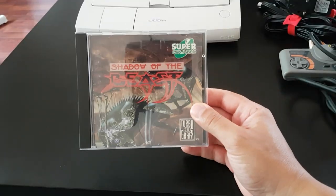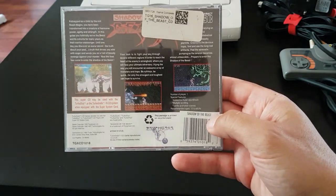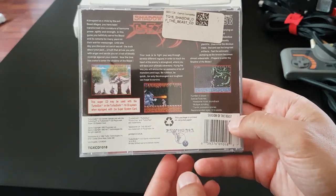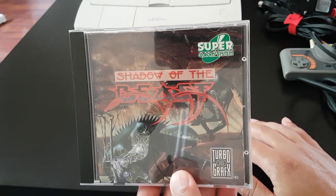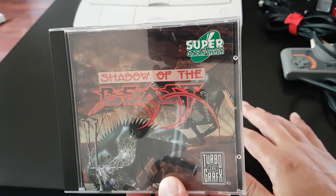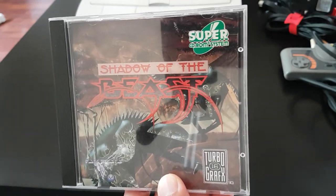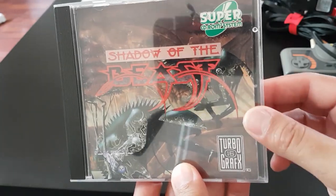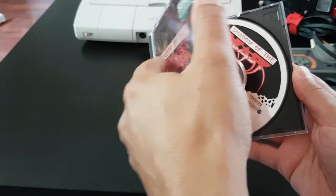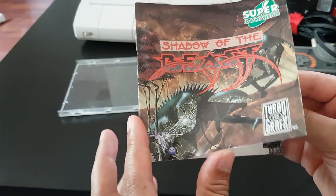here we have a Super CD-ROM game. This is Shadow of the Beast. This is for the TurboGrafx-16. Incidentally, that other CD-ROM game was for the PC Engine, but it doesn't matter with CDs because the CD drives in these machines are region free out of the box, so you don't need any modification like you would with the Hue cards. But we'll open up, and there's the CD, there's the manual.